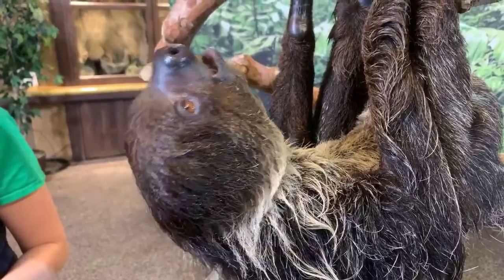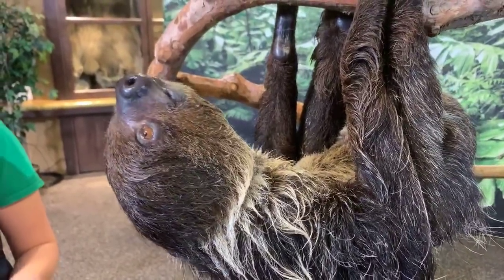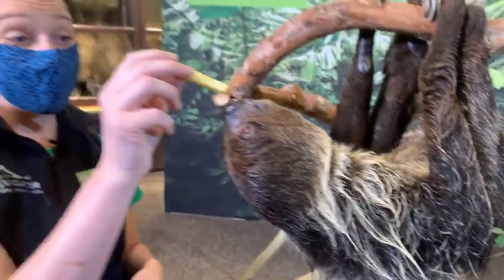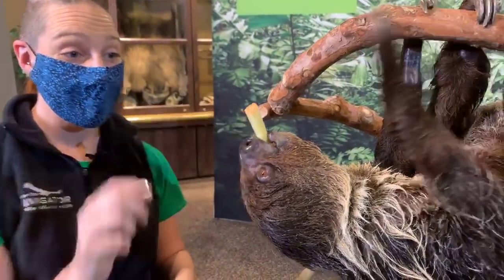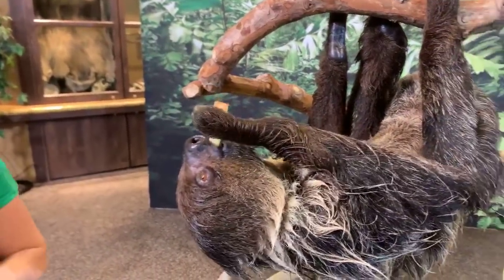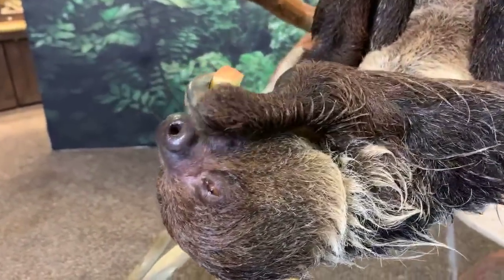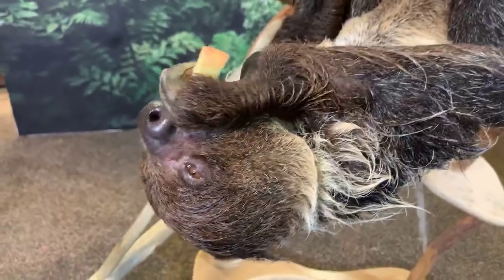And so slowing down like that helps her to conserve all that energy. So Rory and Hazel are both asking, what are some of Josie's favorite snacks? Well, right now Josie is getting some of her favorite foods, and that is an apple there, and she also loves yam.